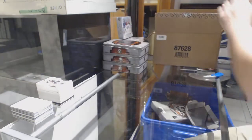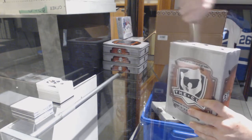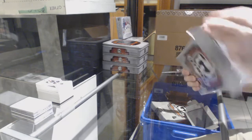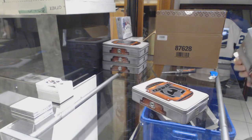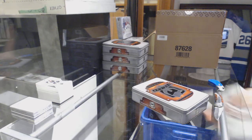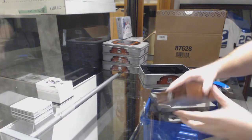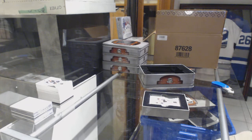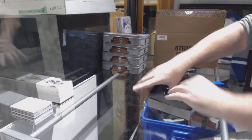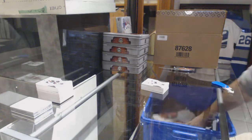Well, three packs in, three awesome hits. Can we go 4/4, folks? I think this knife is getting duller and duller. Yeah, that's kind of cool. Yeah, I was going to say, that's a pretty decent sized card, this Columbus one.